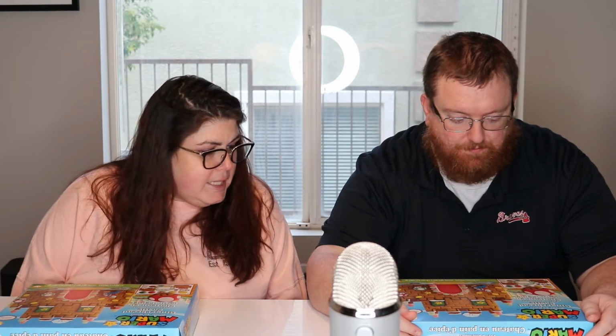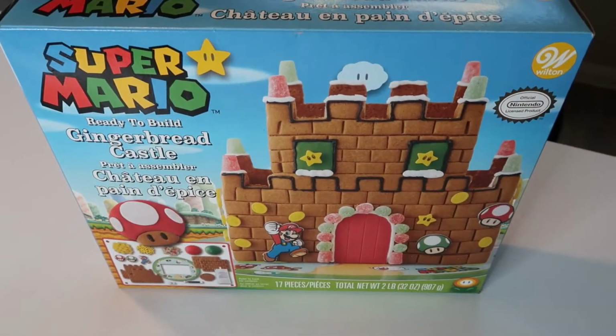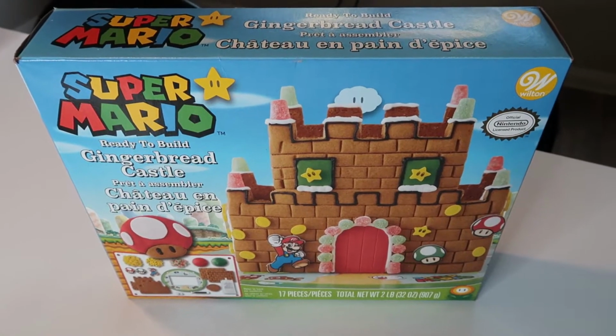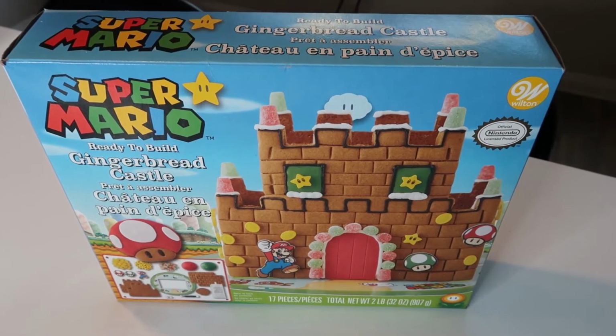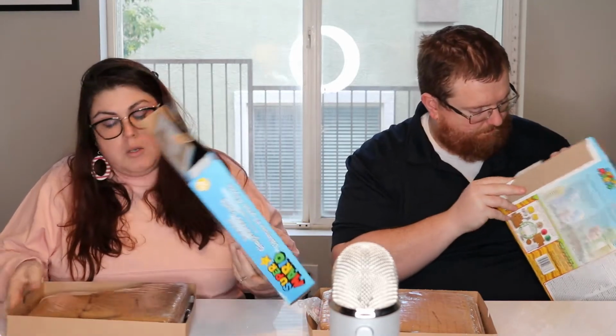All right, so first up, we're gonna unbox this lovely beauty and show you everything that it came with and let you kind of know where we got it. So this is the Super Mario Ready to Build Gingerbread Castle made by Wilton, which is the same company that makes cake decorating tools and stuff. We found this at Walmart.